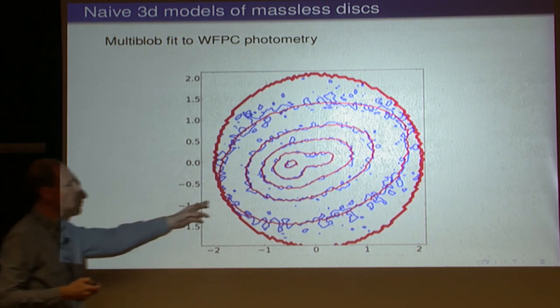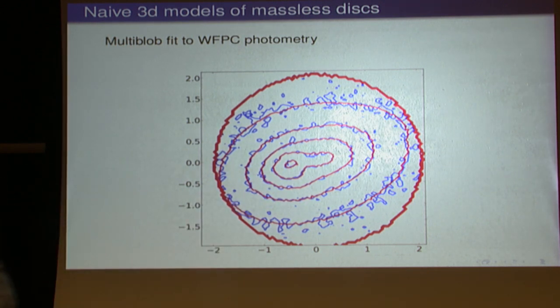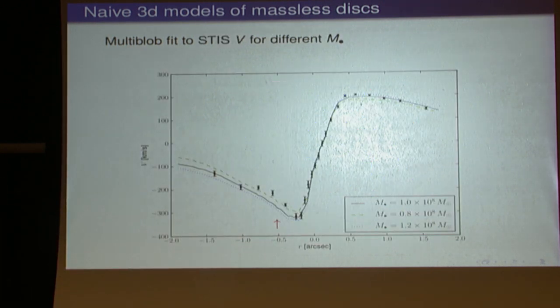So here's an example just to show off what you can do with this very simple model. This is a fit to the photometry. I think it's pretty clear which one's the data and which one's the model. Here's a fit to the kinematics. This is the rotation curve of the cluster. You see, once again, we failed to match this funny dip. Of course, it's flipped compared to the last time. This also shows how the kinematics vary if you change the assumed black hole mass. So you see that the black hole mass is constrained to be roughly 10 to the 8 solar masses, but there's quite a lot of slop within that.